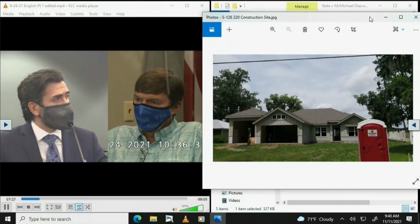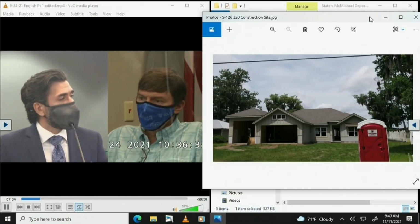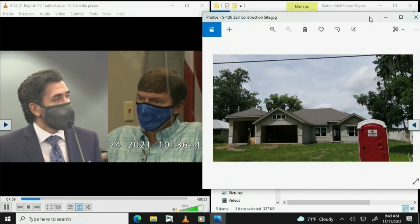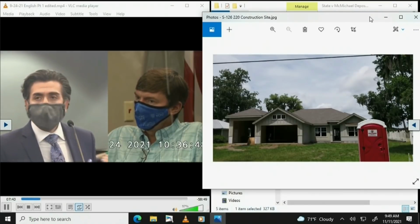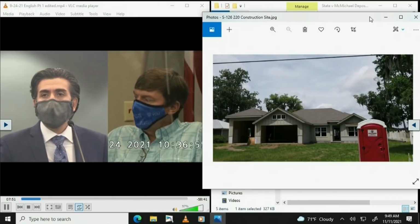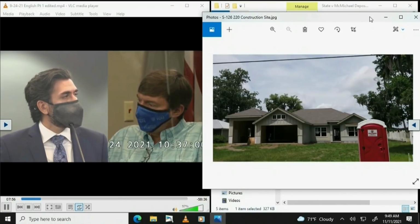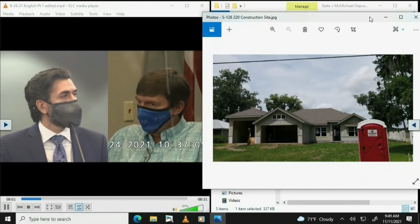Mr. English, is this your property at 220 Satilla Drive? Yes. Okay. And at any point during the construction of your home, did you have any sort of fencing around either the house or the property line itself? No. Okay. What about your neighbors? Did they have any fencing going up? There's a fence on the right and the left side from, say, approximately the middle to the back of my home to the back of their property.